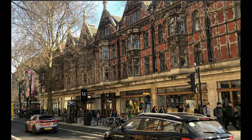And Una Dillon retired as managing director of the business in 1967, which was when the shop finally occupied the entire building. And by then, I mean, it's a huge amount of money. You know, the turnover was over £1 million.